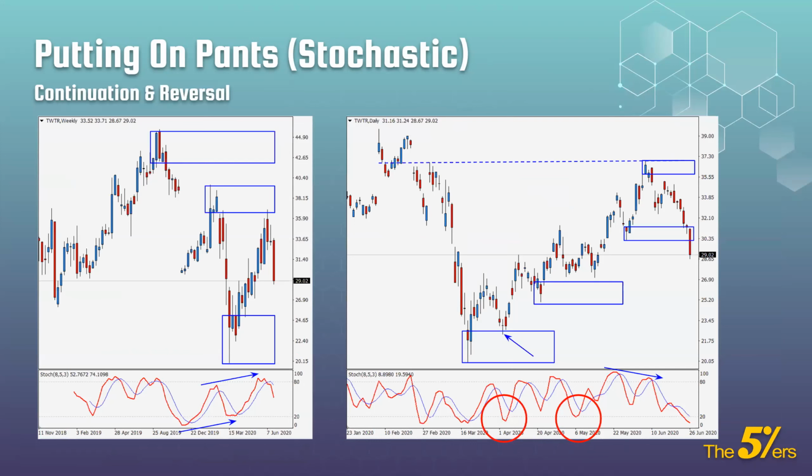Twitter, just as an example, on the daily chart for both continuation and reversal. So in this case, continuation, when it retested the supply zone and formed a much higher high, went overbought actually on the oscillator before going down.